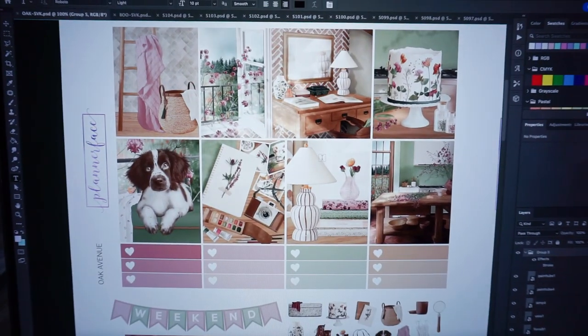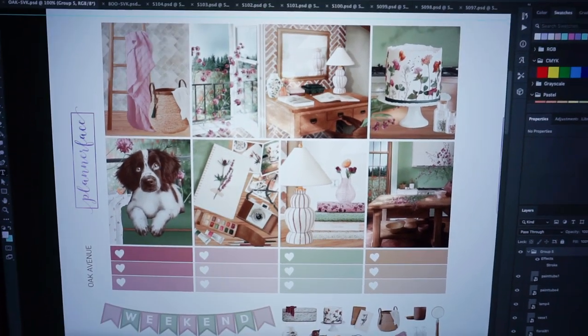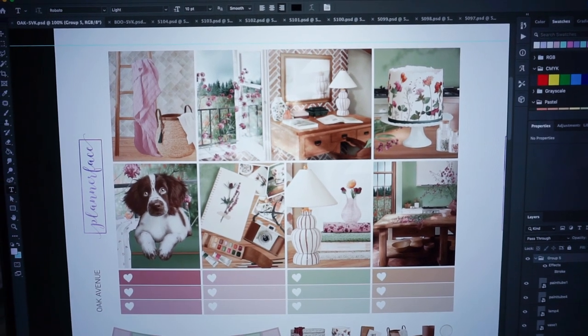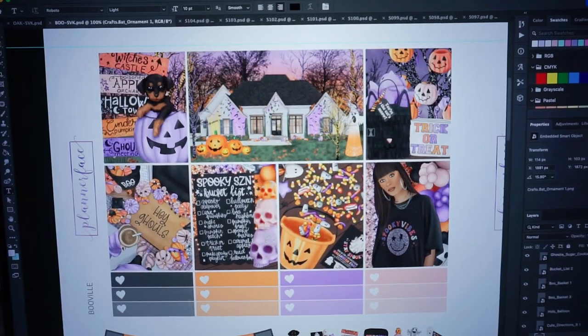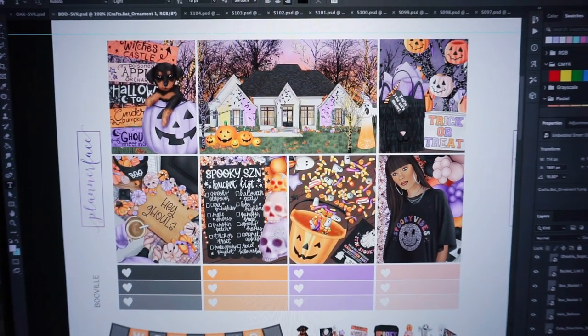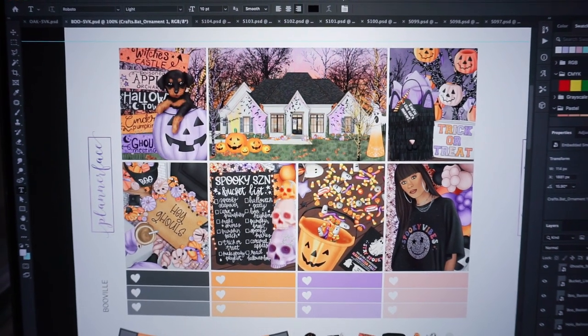So this is the autumnal kit, it's called Oak Avenue, and the dog is just so cute. But I really like the colours in this kit, and this cake is really pretty, so this is one collection. And then we have Booville, which is a really traditional Halloween, but with a little pop of pink as well. And the dog again. We seem to have a lot of dogs at the minute.